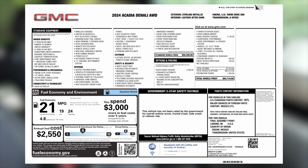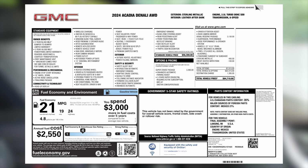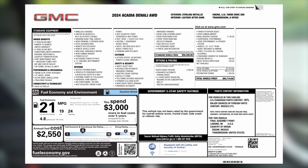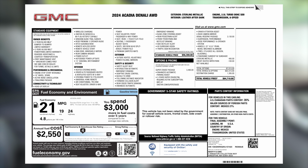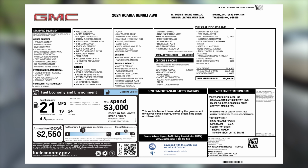You can also see the standard vehicle price is $56,300, and then of course with the added features, you can see the Super Cruise package was added on for $3,490. The Denali Reserve package, which gets you a whole bunch of features: performance suspension, Bose Performance 16-speaker audio system, the wheels, the panoramic roof with the sunshade. All said and done, you're looking at $64,710. As far as fuel economy goes, over in the bottom left-hand corner, you can see combined highway and city is 21, 24 highway, 19 city.